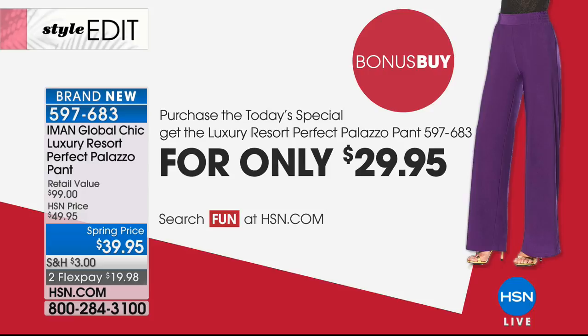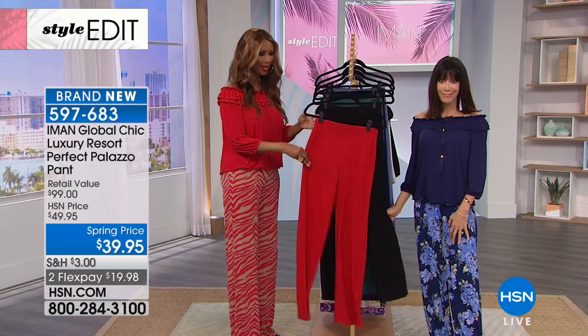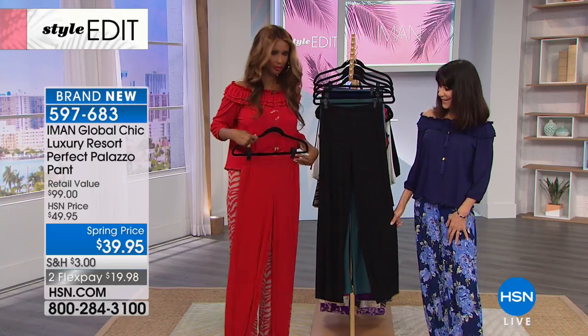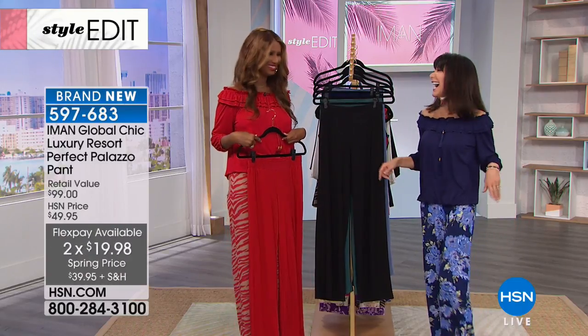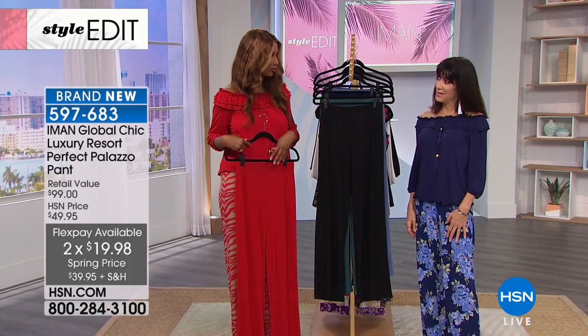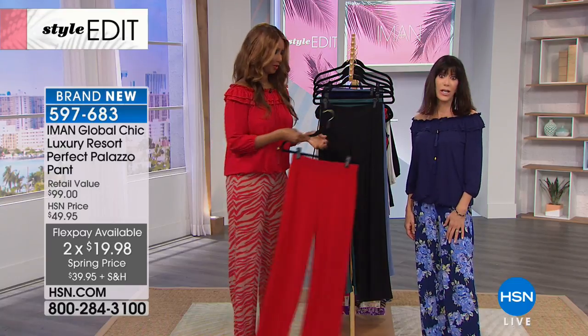Take advantage of that now, because they will sell out these, because everybody knows the palazzo pants, and they're great. Again, look what I can do. And with the top, look what I can do, Mom. Yes! But look, if I belt it, it looks like a black belt or a navy belt or a gold belt. Right. Phenomenal.